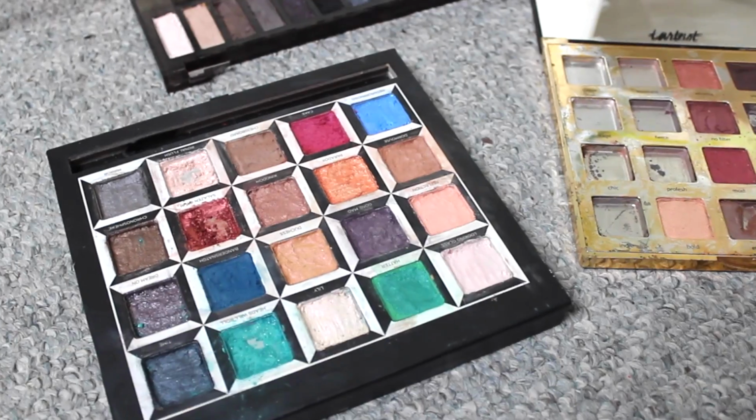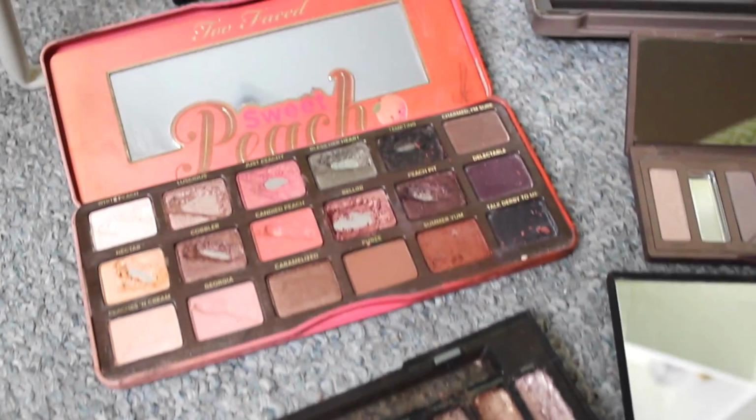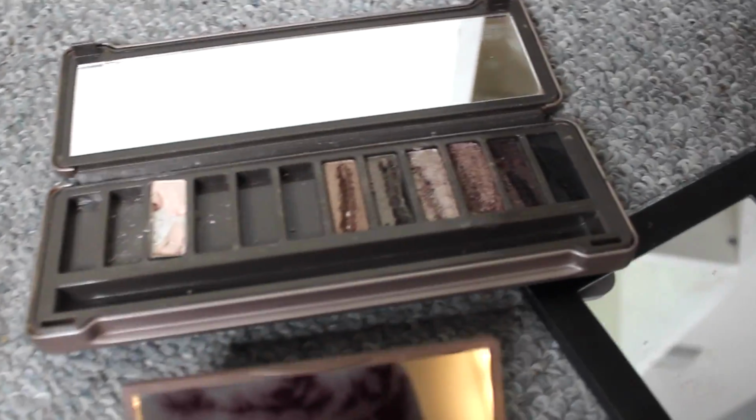So these are the palettes that I found recently. A few of these you may have already seen in other hauls, maybe not. Maybe they're duplicates and triplicates? Is that a word? Maybe they're the third of the same thing that I found already. But I just want to quickly show you the ones that I found recently that I decided to incorporate into a brand new palette that I customized myself.